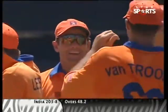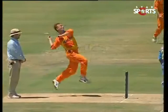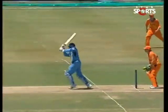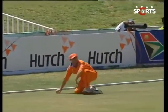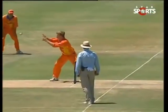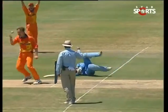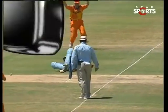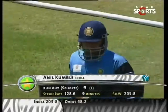We're coming towards the end of the Indian innings. The Holland fielders, they've been out there for about three and a half hours. But once again, an excellent effort in the outfield. This was well struck by Kumble. For all and sundry, it looked as if the ball would reach the boundary until that happened. But look at the effort there. Gets up quickly, it's a good throw. Bang on top of the stumps. And Kumble miles out of his ground. And once again, excellent work by Holland. India lose their 8th wicket, 203 runs on the board.